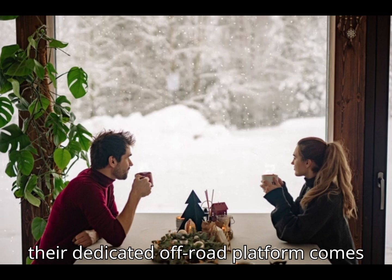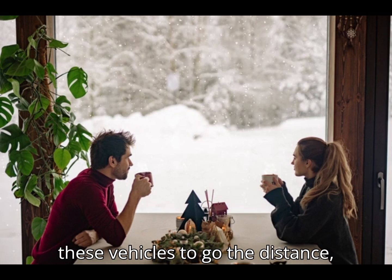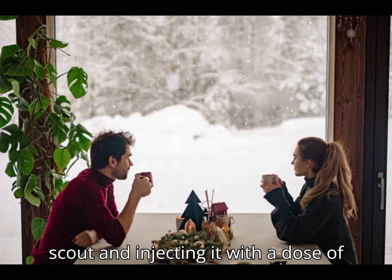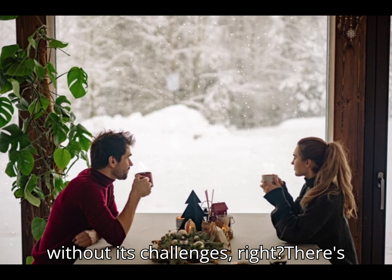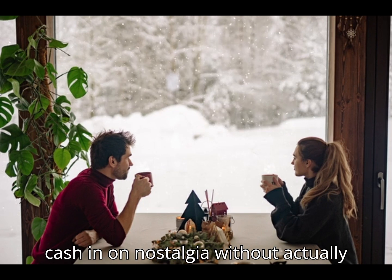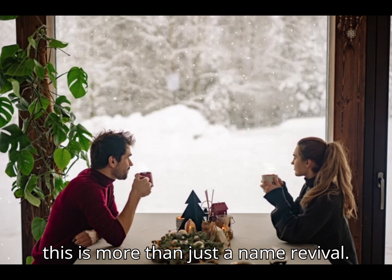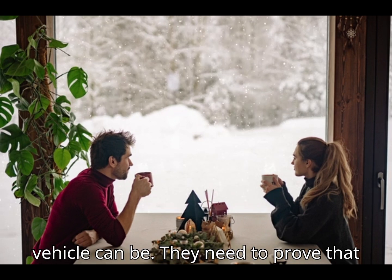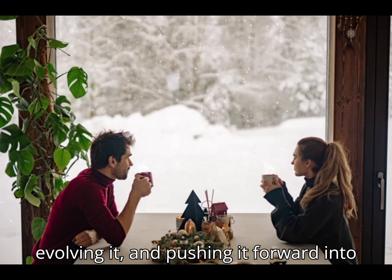Yeah. And that's where their dedicated off-road platform comes in, the powerful electric motors. And the long range. They're building these vehicles to go the distance. Literally and figuratively. It's like they're taking the spirit of the original Scout and injecting it with a dose of 21st century technology. Exactly. It's a compelling combination. But it's not without its challenges. Right. There's always the risk that people will just see this as a marketing ploy, a way to cash in on nostalgia without actually delivering anything truly innovative. They'll need to convince skeptics that this is more than just a name revival. Yeah. This is a legitimate effort to redefine what an electric adventure vehicle can be. They need to prove that they're not just coasting on the legacy of the past. They're building on it, evolving it, and pushing it forward into the future.